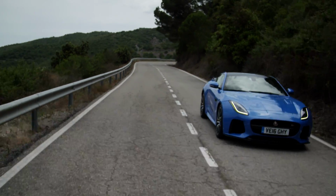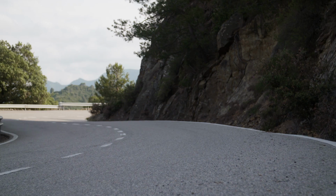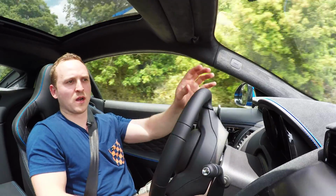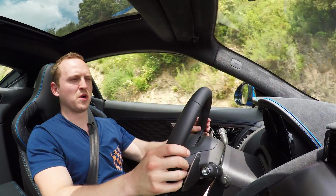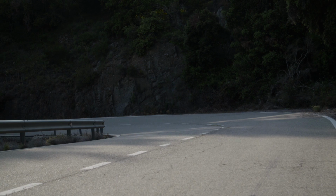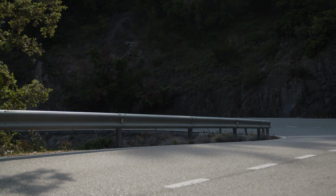The second thing I don't really like about the SVR is the brake feel, especially in town. They feel really over-servoed, and what that means is when you're doing about 20 miles an hour and you're going to stop for a brake light or so, you just dab on the brakes very lightly and you pretty much slam to a stop. So that takes a bit of getting used to. But on track and on a road like this, you're very thankful that they are super sharp. But I would like a little bit more progression.